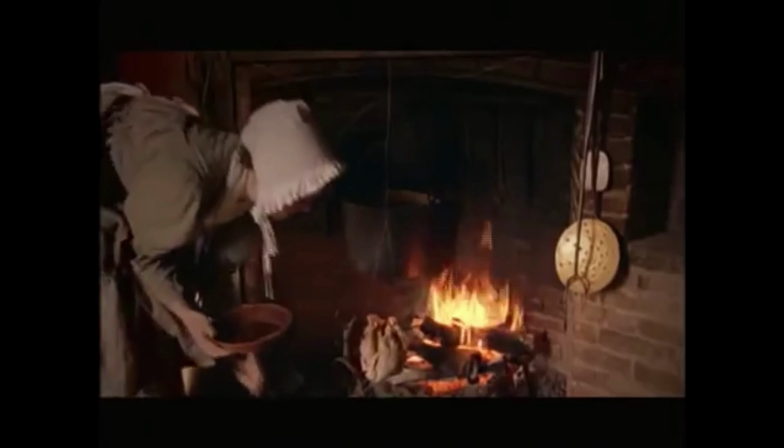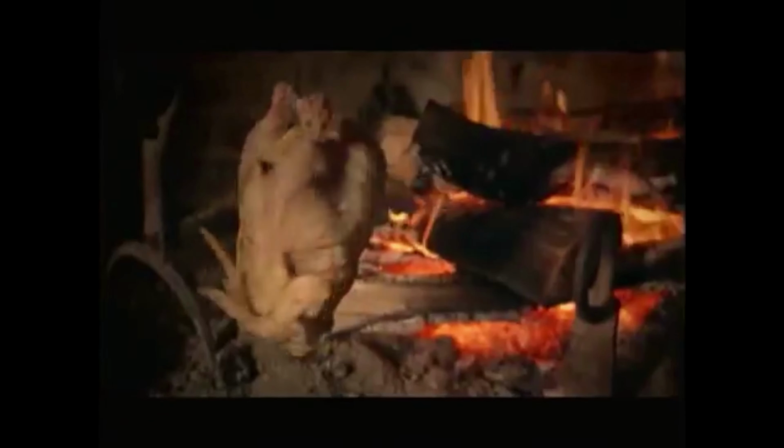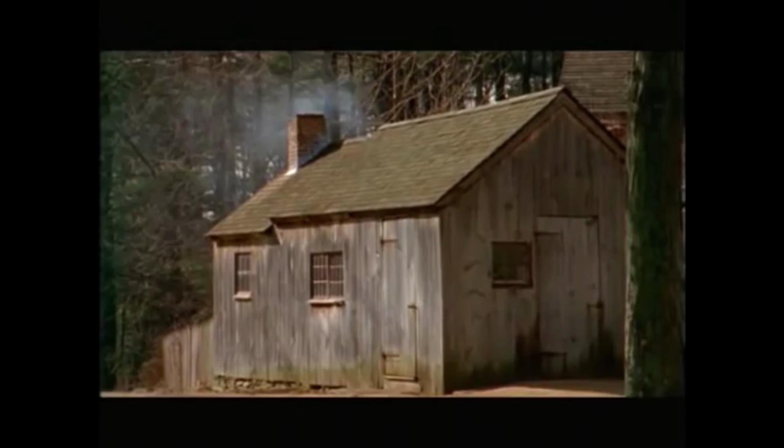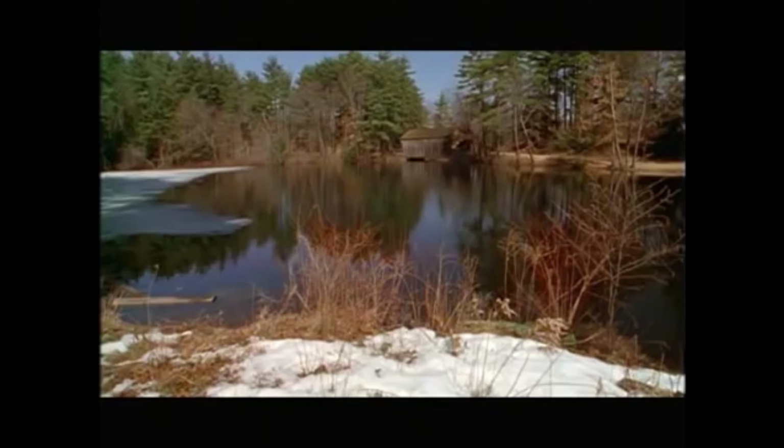Want fast food? Forget it. No drive-in chicken joints here. A new house, a bigger barn? Start with the trees at the edge of the forest.